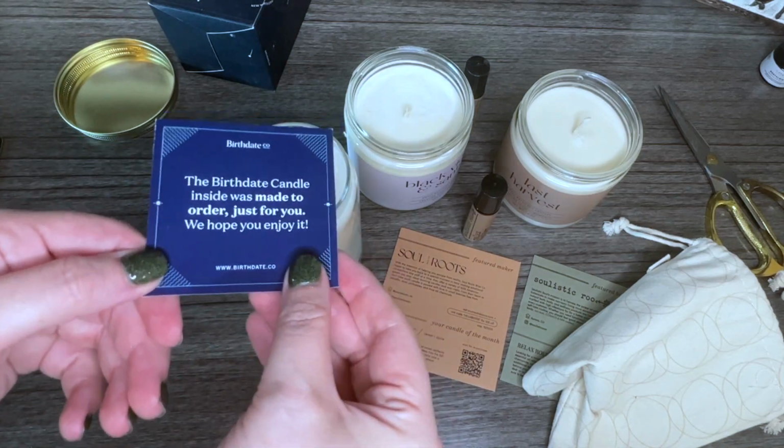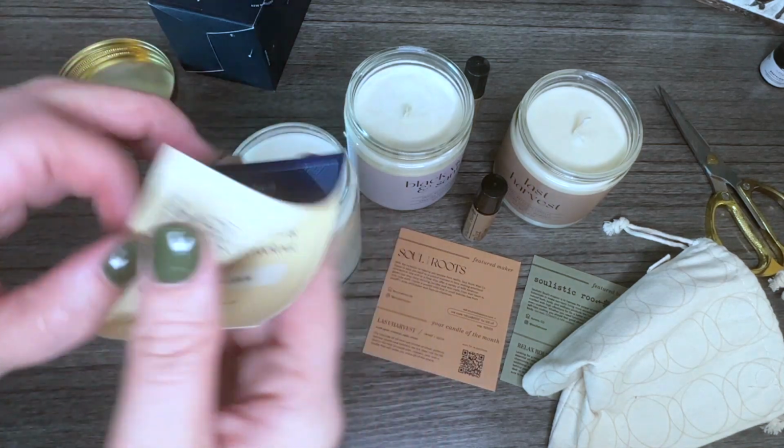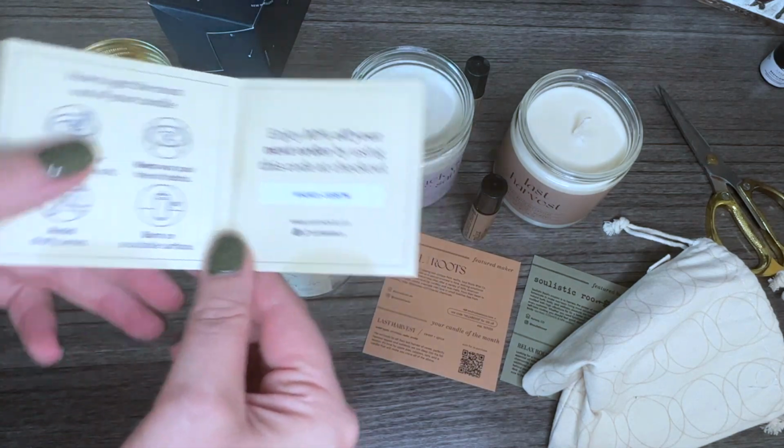The birthday candle inside is made to order just for you. We hope you enjoy it. And it gives you some information.